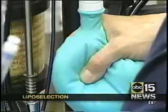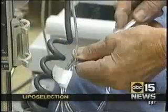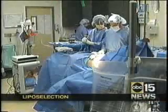Two different ways to lose weight and inches. I'm having liposelection of the upper and lower abdomen. Like many others, when working out isn't enough, Pamela Reibel turns to surgery to get rid of those problem areas. I take really good care of myself, and I'm not seeing the results. She works out about 4 times a week, but the stomach bulge is still there. Oh man, it's still there. For a little help, she decides to try something new. It's called Liposelection. Everyone keeps asking me, aren't you nervous? I'm not nervous at all.